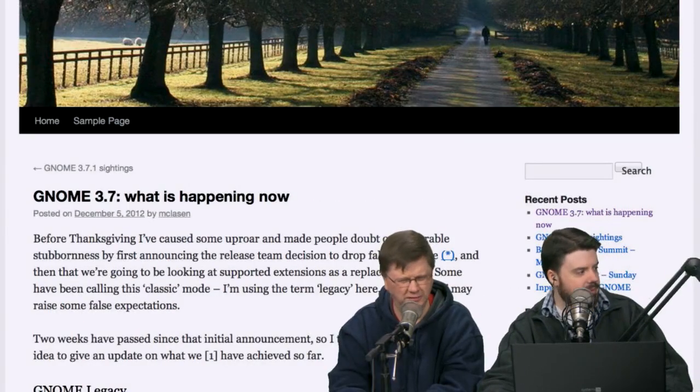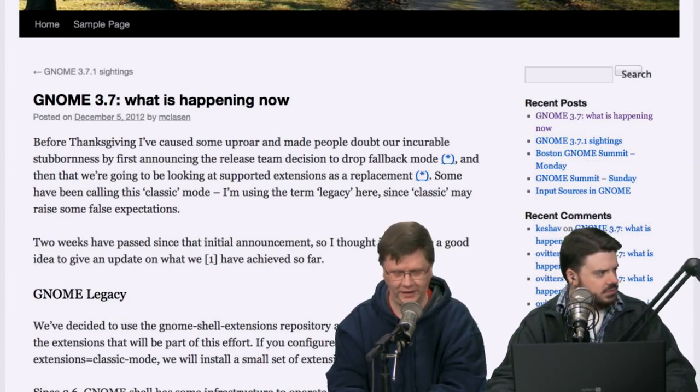That will re-implement some of the legacy functionality through extensions, like a window switcher, close and minimize buttons. Crazy as that is. And an app launcher. It'll be interesting to see how that churns out, but at least I like that they're trying.